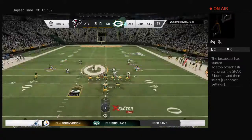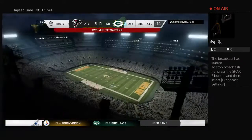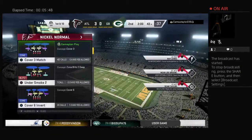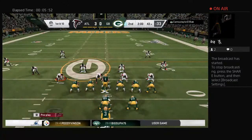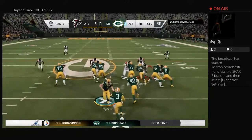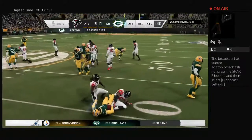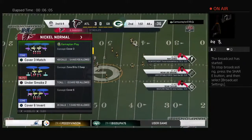1st and 10. Here we go. 2 minutes remain in the first half of this NFC Championship. A reminder, as we've done all year, we'll send you to Orlando for our EA Sports halftime report. In a bit, the coach is with us per usual as we start to look ahead, Charles, to our potential matchups in this year's Super Bowl. Break it down, Coach.